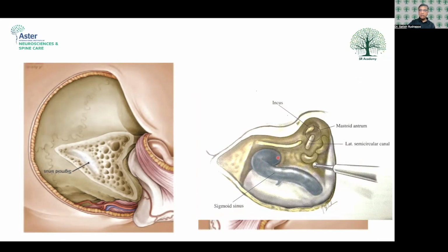Once I drill, you can clearly make out the sigmoid sinus entering into the jugular bulb. This is the mastoid tip area, which we call the mastoid recess, and the jugular recess. Here the extra bone cells will be there. You have to use the 2 mm burr, and the superior semicircular canal, the posterior semicircular canal, as well as the lateral semicircular canal should be identified. Anterior to the lateral semicircular canal will be the incus, and inferior to the lateral semicircular canal will be the facial nerve.